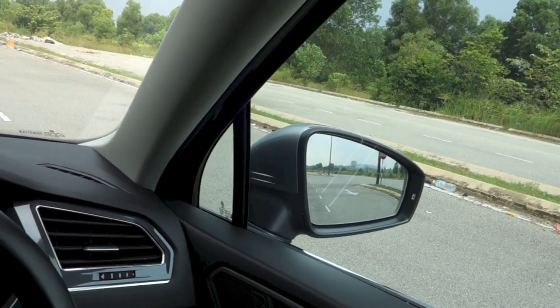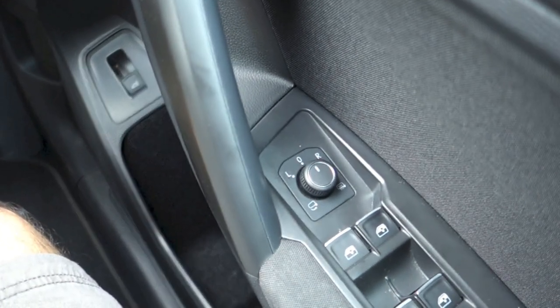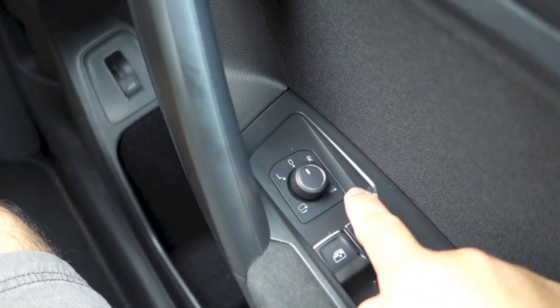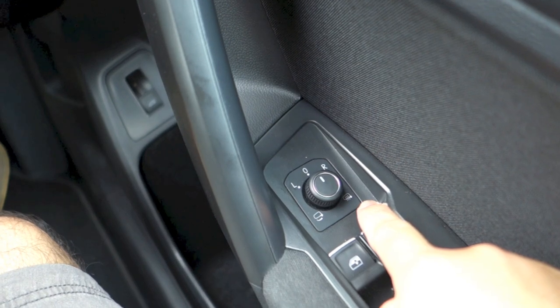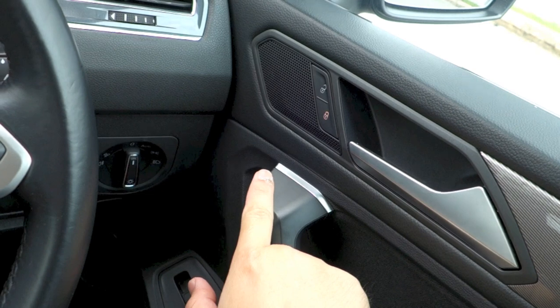Tiny front quarter windows. And as shown earlier, this car does have power folding side mirrors. To fold the side mirrors in from the inside, twist this knob to the bottom left. If you twist it to the bottom right, that activates the heated side mirrors. Electronic central locking.